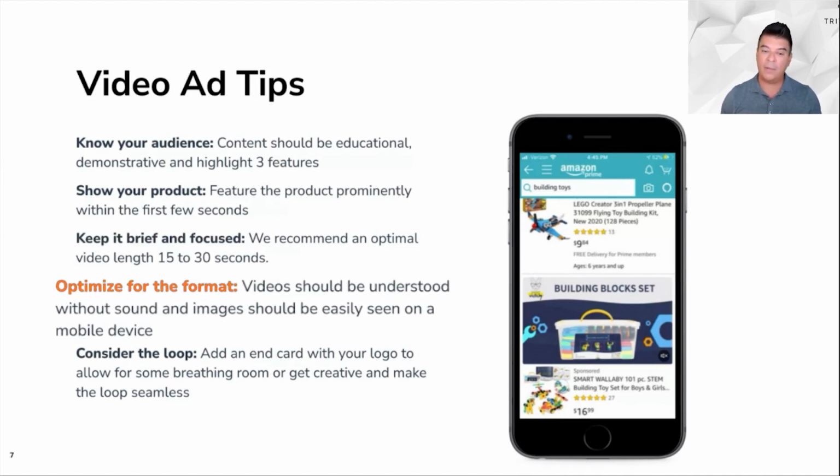Optimize the format. Videos should be understood without sound, and images should be easily seen on a mobile device. So basically, don't be dependent on audio. Make it very visual. And also make it so that the product isn't in the background too much. It should be in the foreground. It should be large. People are watching these videos on their mobile phone, so it needs to be very easily seen.